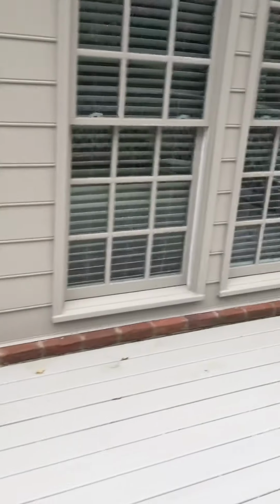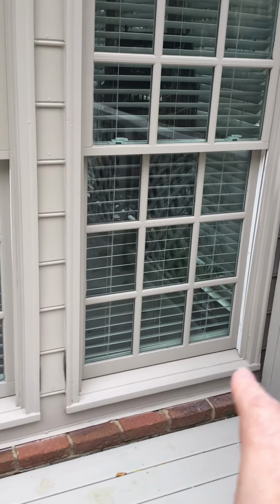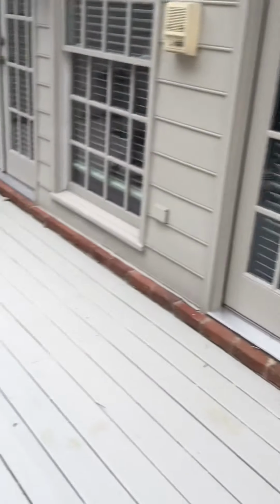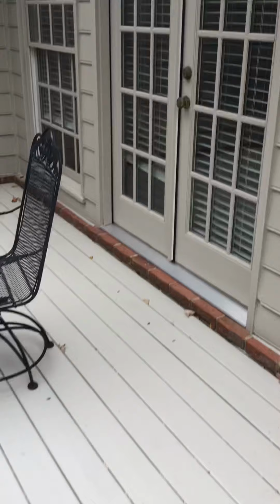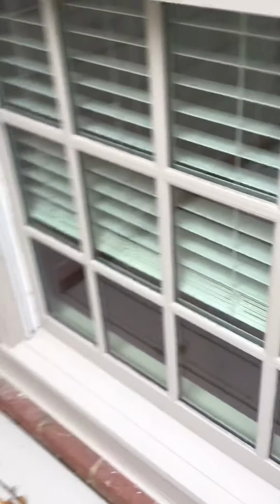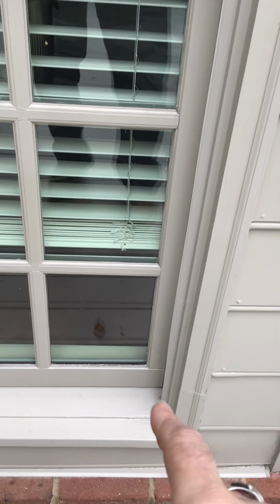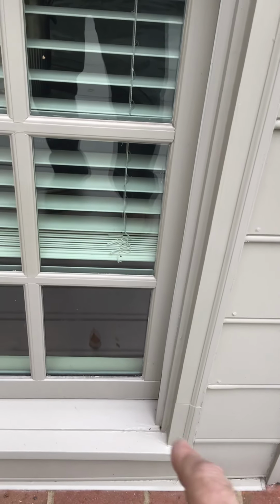At this right window over here, there's a little rot in both of these brick molds right here, this one and this one. And one of these sills is rotted somewhere in here. I think it's this far left window, maybe. Yeah, right here. Right in the very corner right here, it's rotted through, and then we would redo this repair.